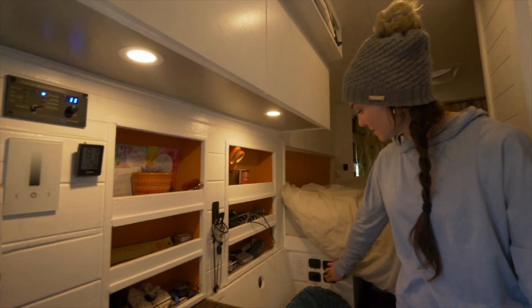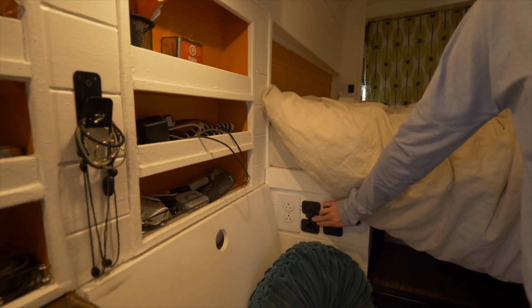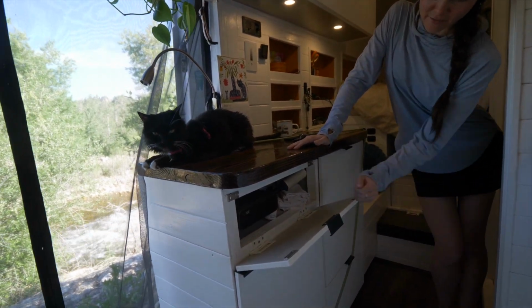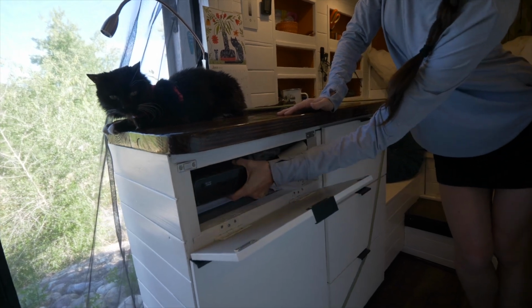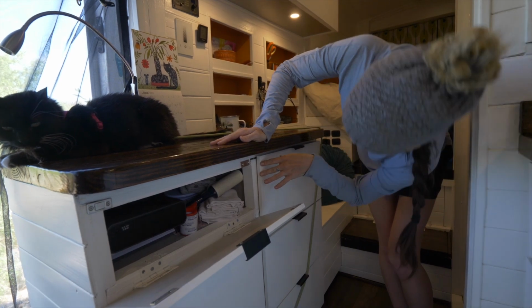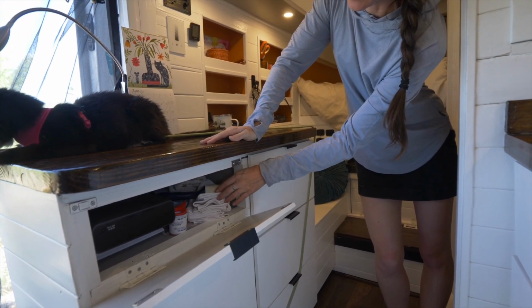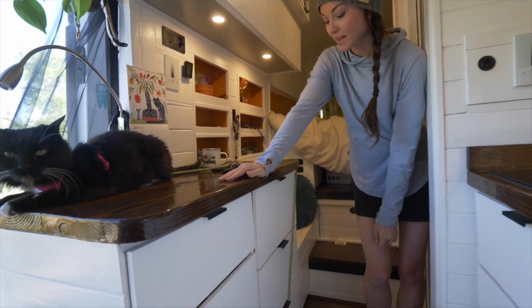But to use DC power, like to charge my phone and just use the 12 volts, this pulls down like this. I just have my very small printer in here, do some office work, and just washcloths. I try not to use paper towels, but I wipe things down with washcloths in there, so it's convenient.